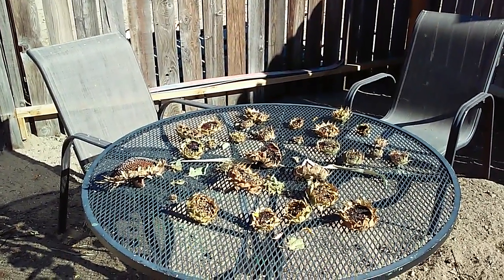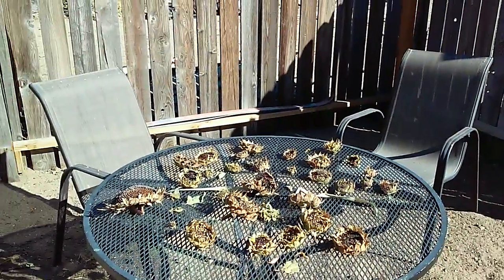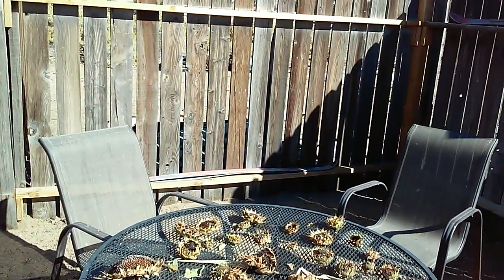Beautiful. So anyway, that is the last update, I think, that we have for cleaning up the winter fall bed. All right. Over and out.